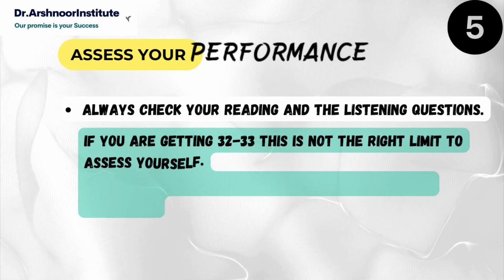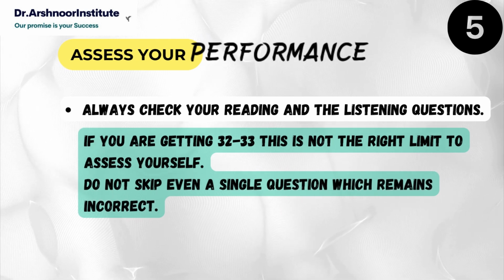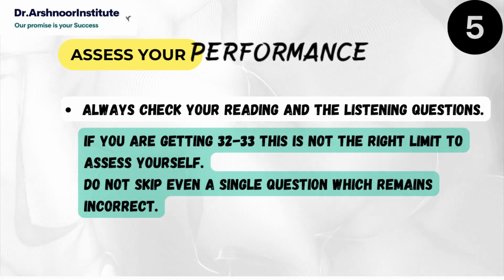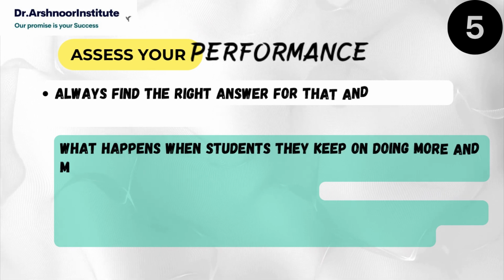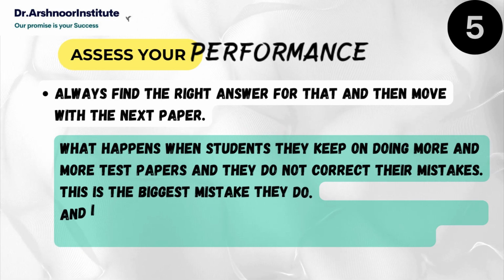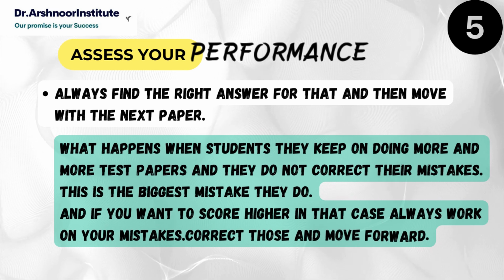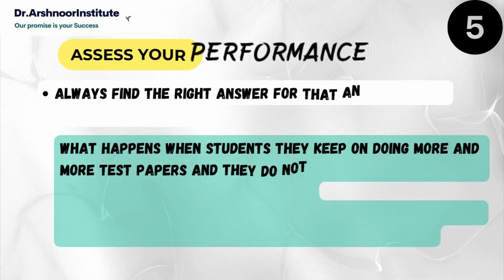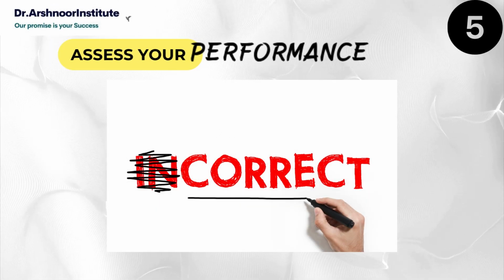Always check your reading and the listening questions. If you're getting 32, 33, this is not the right limit to assess yourself. Do not skip even a single question which remains incorrect. Always find the right answer for that and then move on to the next paper. What happens with students? They keep on doing more and more test papers and they do not correct their mistakes. This is the biggest mistake they make. And if you want to score higher, in that case, always work on your mistakes. Correct those and move forward.